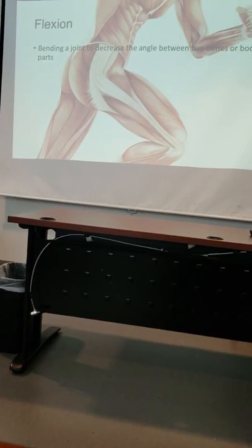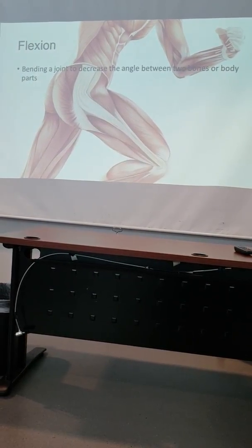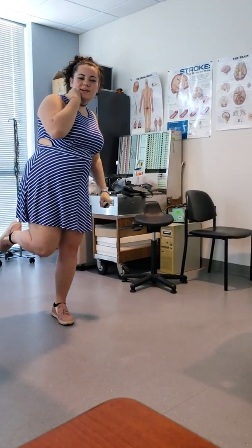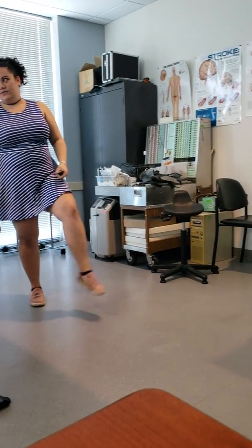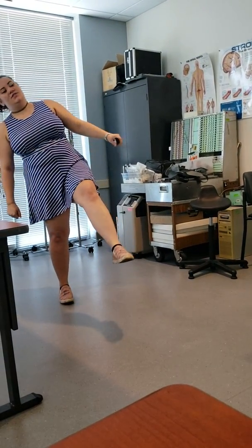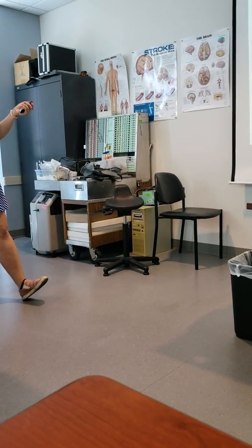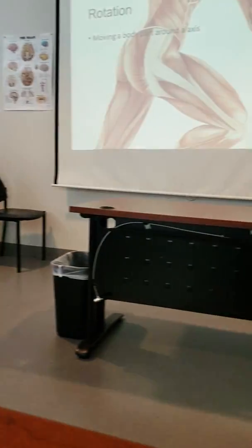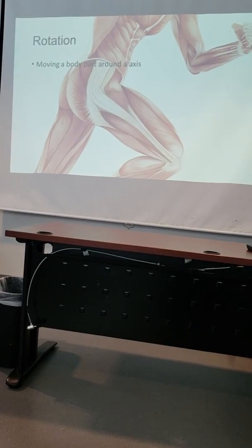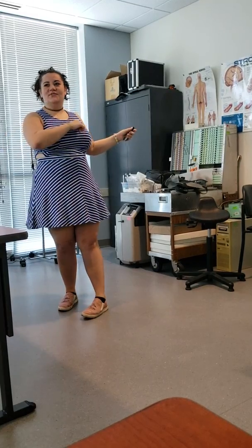Flexion is bending a joint to decrease the angle between 2 bones or a body part. So you see here while he's running, whenever you move your arms up and your legs up, that's flexion. And then extension is whenever you move them back out. So it's like the bending of a knee. Extension is straightening, to increase the angle between 2 bones or body parts. Rotation is moving a body part around an axis. So it's like turning, basically. Can't do it very well, but it's turning.